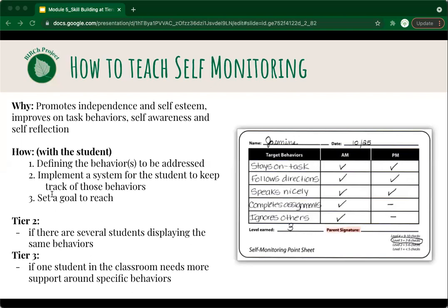You want to consider the developmental level and cognitive functioning of your student when you're deciding if a self-monitoring intervention is appropriate. So with younger students, they often struggle to monitor and keep track of their own behaviors. So they may benefit from a check-in, check-out procedure instead of self-monitoring interventions.